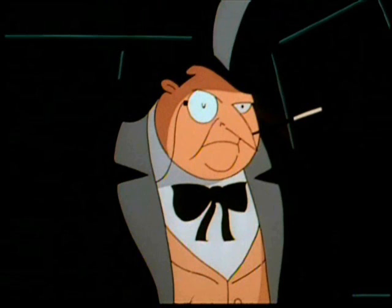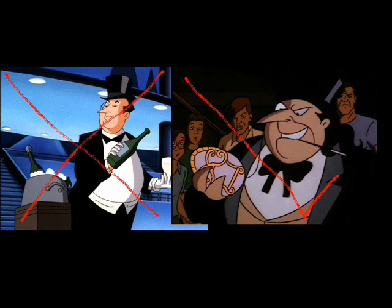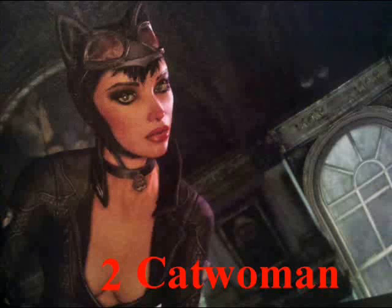The deformed version of the Penguin gave him more character and made him less goofy than his comic book version. So I like the twist that the original gave to it. So the original wins.